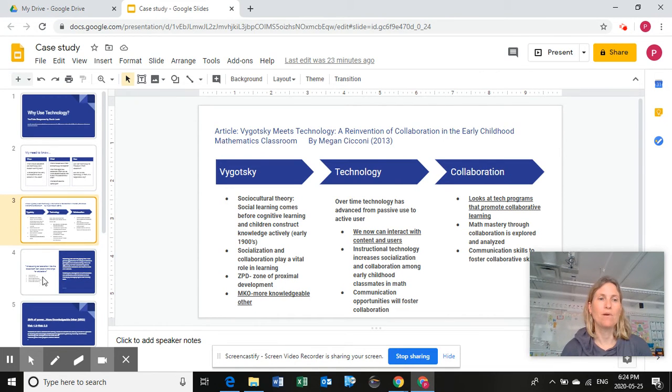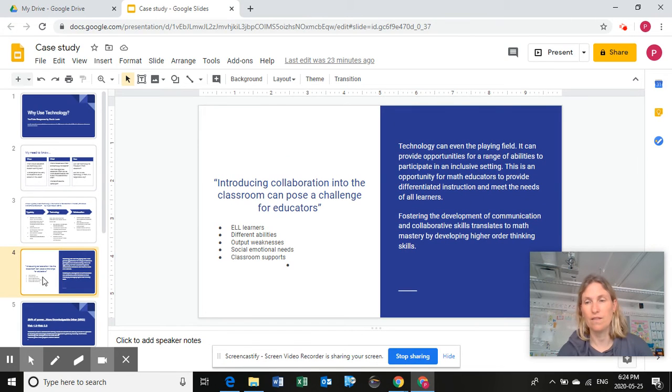When we think about collaboration, it's hard in the classroom. We have a real range of learners with a real range of needs. ELL learners, we have kids with different abilities, output weaknesses. I notice a lot of social emotional needs, the fear to make a mistake. They don't want to participate. It's hard enough to get them to work in pairs or with somebody, and lack of classroom supports.